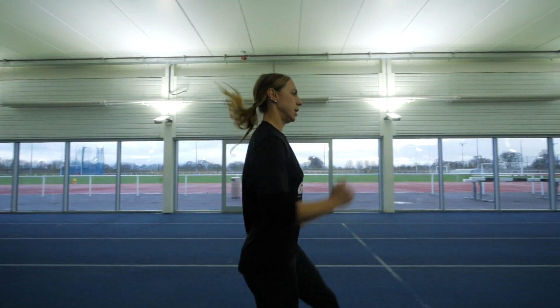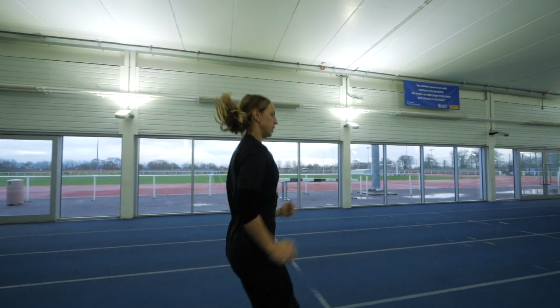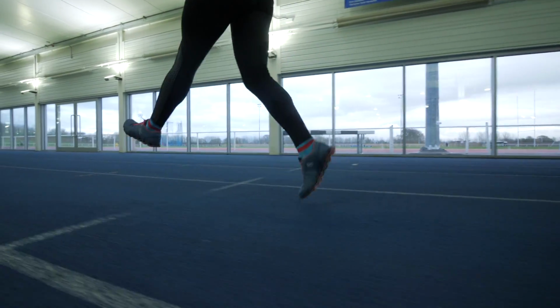So your posterior chain, all the muscles down the backs of your legs. And it's also going to require some coordination, because you really will need your arms to help propel you forwards. For this exercise, you want to concentrate on having stiff ankles and stiff feet, so you're really thinking about reducing that contact time. And when it's done well, if you're running on a track or a hard surface, you should hear a really nice clear sound.